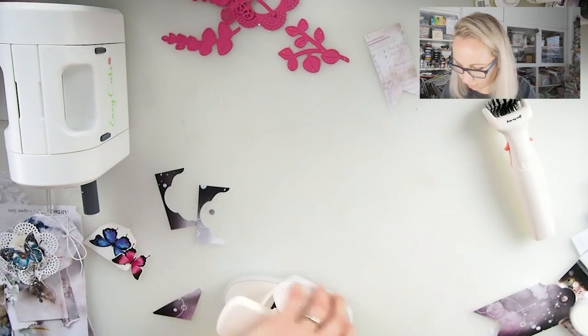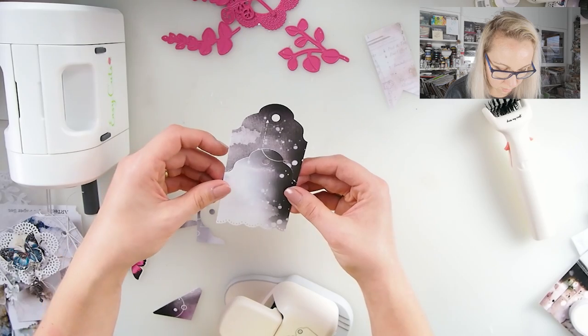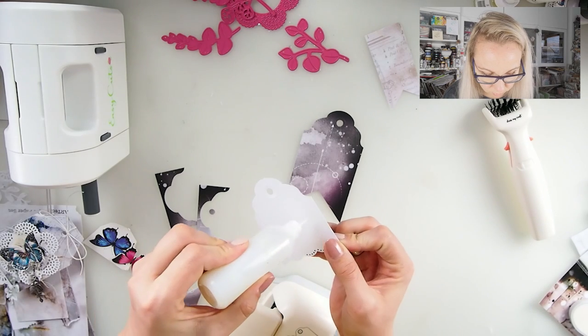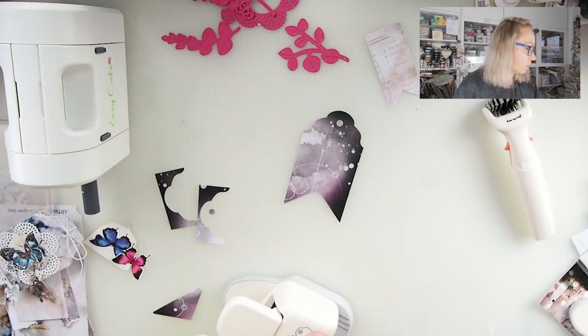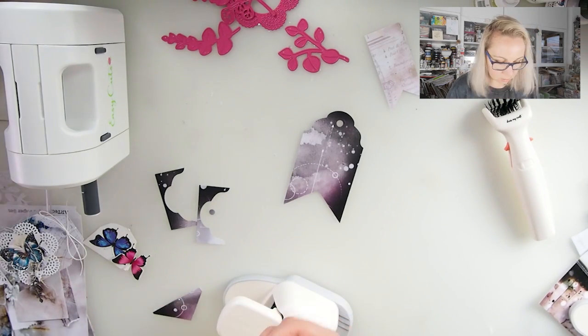Oh, this is so cute. Look what we could do. This is nice. We could just glue it down together, which I'm gonna do. Oh no, don't tell me that it dried. It dried. But if it's dried, I can quickly use hot glue. And that's it.